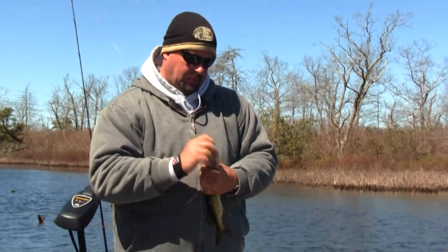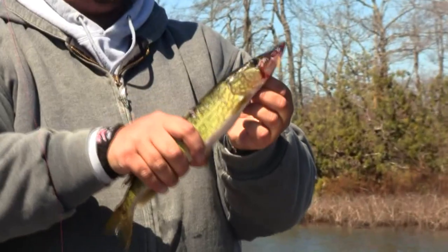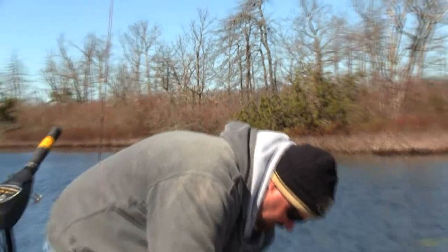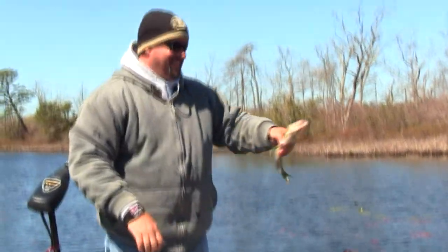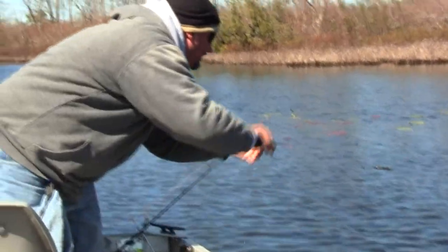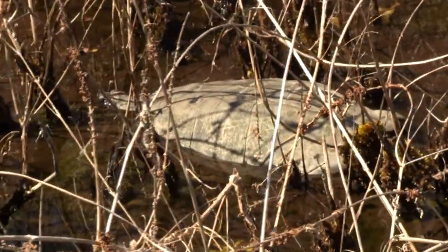Bait. I love the Strike King micro spins. Nice pickerel. Looks like he's been caught before. Alright, back in the water we go. Right down in the mud. Got one there. Got another one over here.